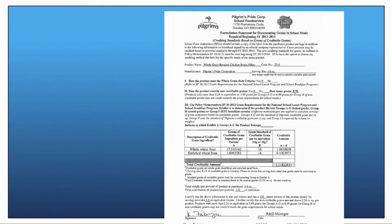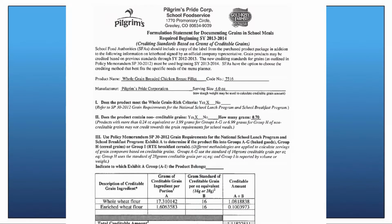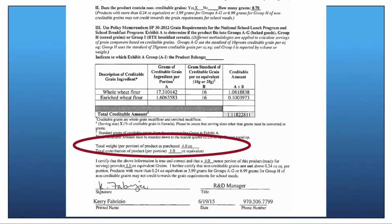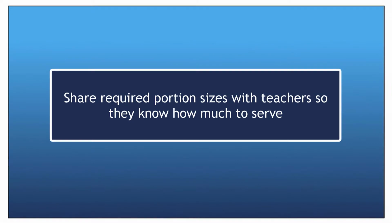However, it is not enough to simply obtain a statement. It is critical to read the statement carefully and determine the portion sizes that will be needed for each age group based on the information provided. The required portion sizes must be shared with teachers in the classrooms so they know how much to serve.